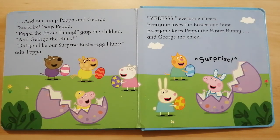"Yes," everyone cheers. "Everyone loves the Easter egg hunt. Everyone loves Peppa the Easter Bunny and George the chick." The end.